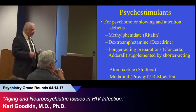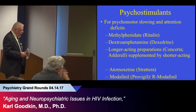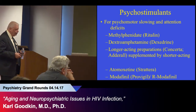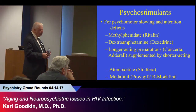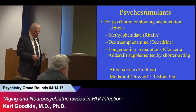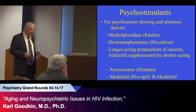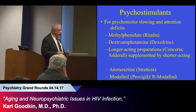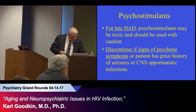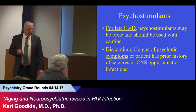Most commonly, you'll see studies starting out with methylphenidate and then using dextroamphetamine as a backup. Not studied well, but an option, is switching to longer-acting preparations and possibly using them in combination with shorter-acting ones to achieve maximum control of symptoms. I like to reserve this and try using lower levels of stimulating medications like atomoxetine and modafinil, and even a stage below that, I would say, bupropion and venlafaxine. So I gear up to the controlled substances if I really have to use them. Of course, in late dementia, which you don't see that much anymore, if patients have psychotic symptoms, we don't want to maintain the psychostimulants.